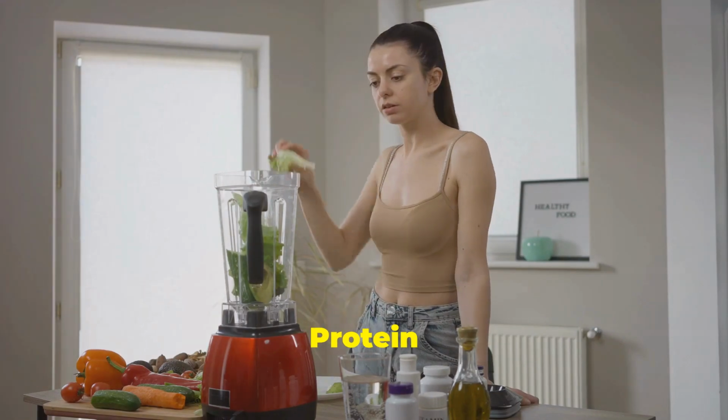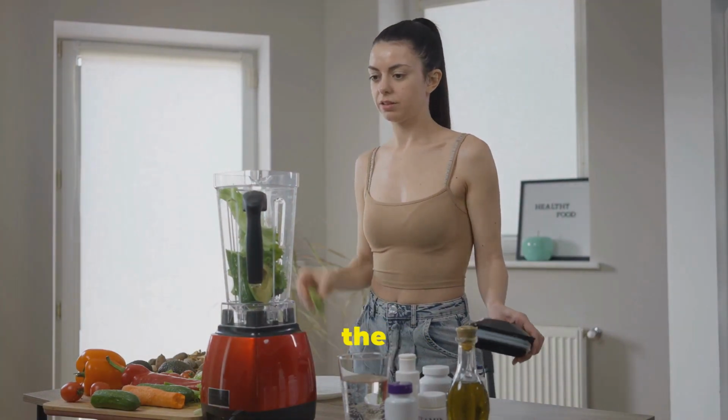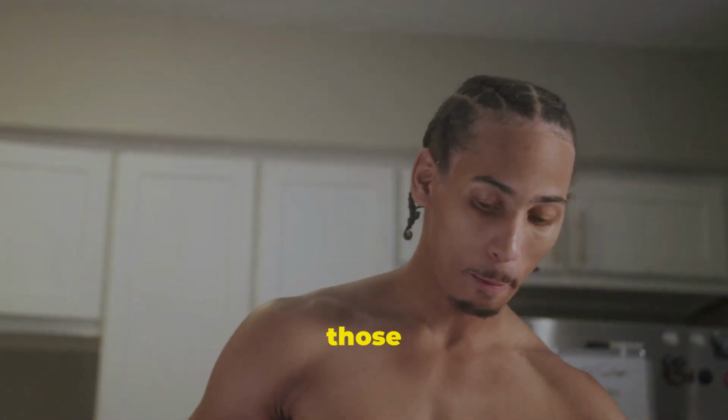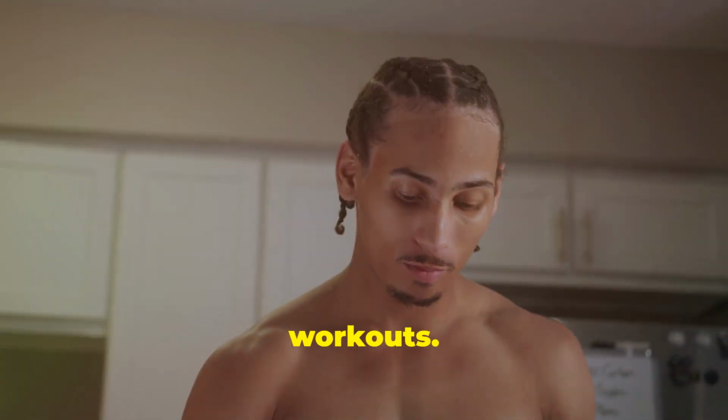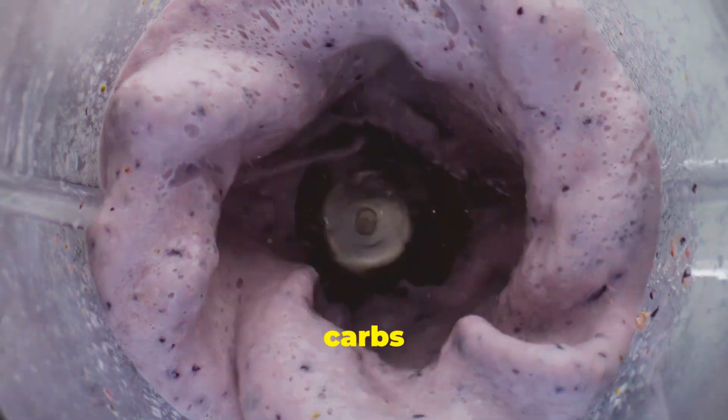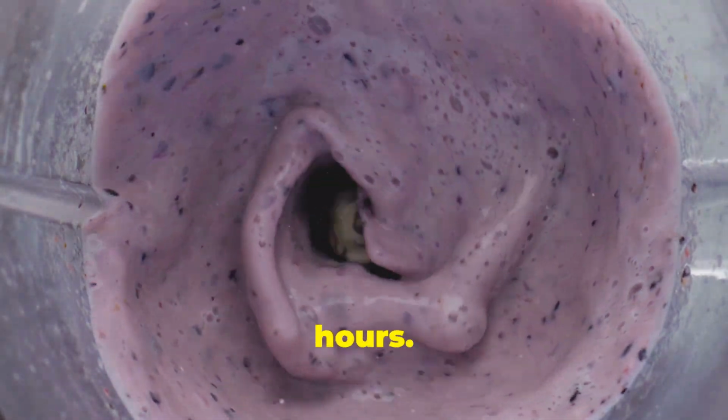Chapter 4. Protein Power Smoothie. Fuel your muscles the delicious way. Listen up, you lot. This protein power smoothie is for those who want to build muscle and crush their workouts. It's packed with protein, healthy fats, and complex carbs to keep you feeling full and energized for hours.